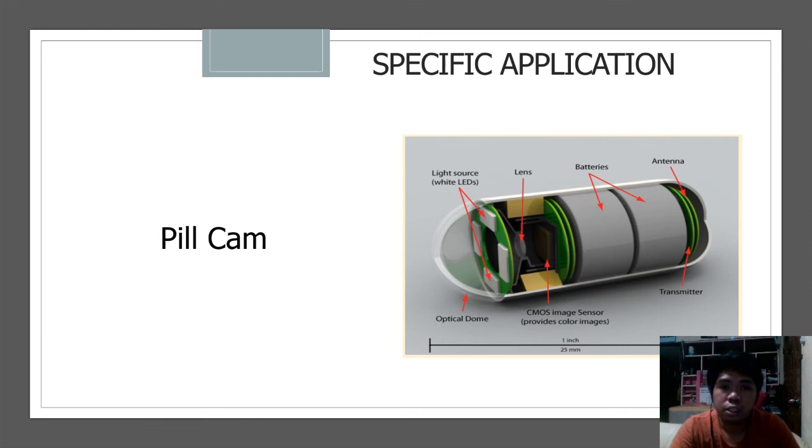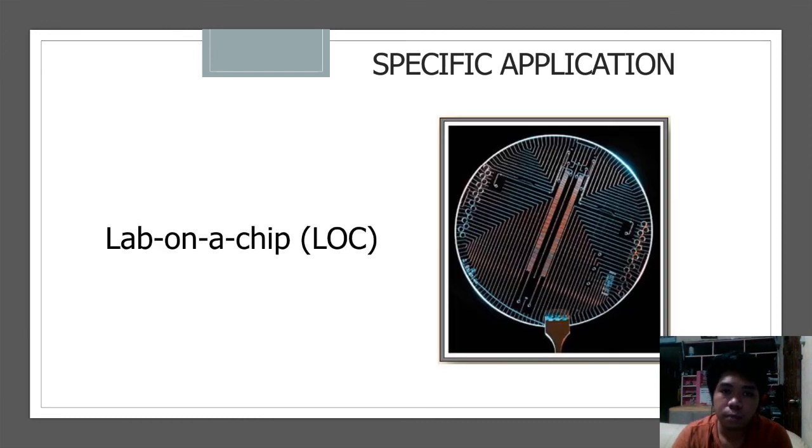Another application is the PILCAM, which falls under the biomedical section. It is a small device that can help in medical diagnostics when ingested. Last but not the least application is the LOC, which stands for Lab on a Chip, which takes the laboratory testing of biomolecular samples such as blood, urine, and sweat out of a clinical lab and places it in a chip.